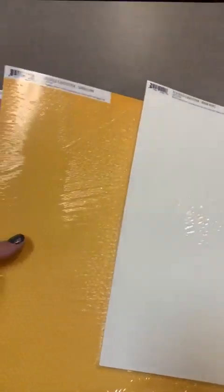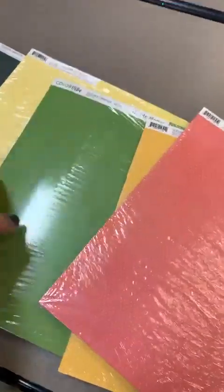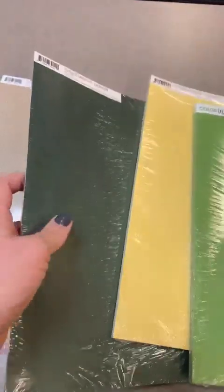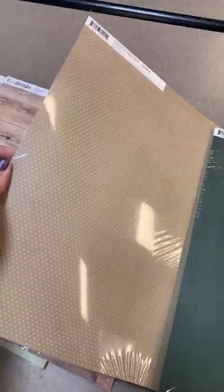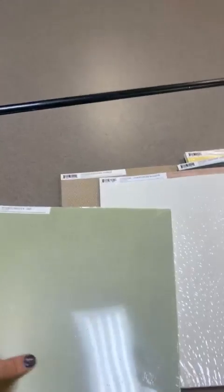Warm white, dandelion, coral, green, buttercup. Evergreen has been so popular right now with people thinking Christmas stuff. Oatmeal, hickory, and then hickory on the back has a lined paper in cream. And then last but not least, sage. So getting back in some of our solids as well.